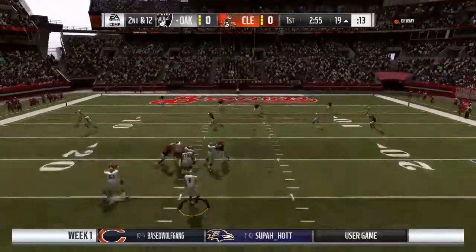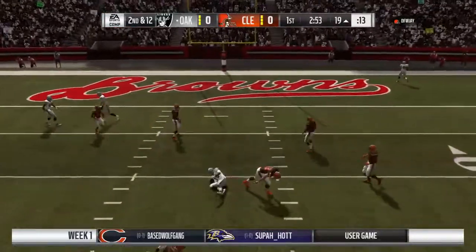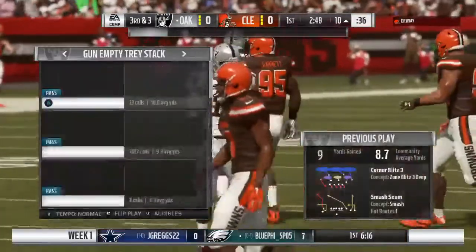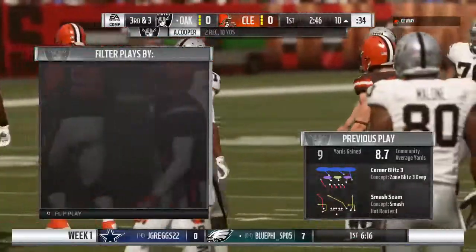Carr to throw on 2nd down. Over the middle, Cooper with it. And he'll get it here to the 10-yard line. And they'll get 9 there as that sets him up better for 3rd down.